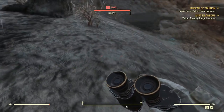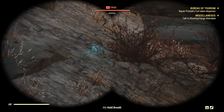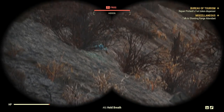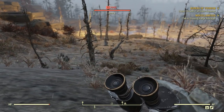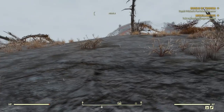Let's just look at this frog hopping away. So yeah, one of you guys in the comments said that you wanted to get a better look at the frog because you were wondering what kind of attack a frog would have. It was a good question. And it's looking like maybe they do some kind of electrical attacks, but they didn't seem too interested in attacking me. And you know what? I'm all right with that.